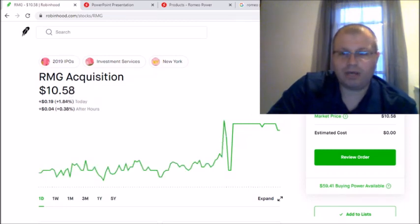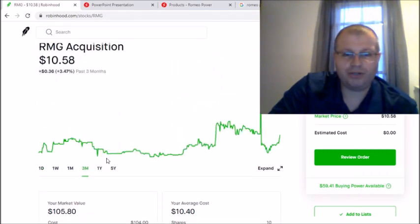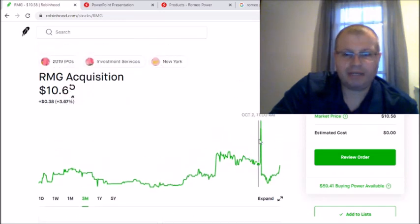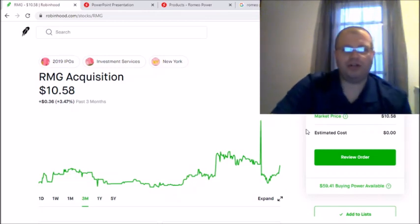Ticker symbol on Robinhood is RMG, and if we get down here, as you can see, right now I have 10 shares at a cost of $10.40 a share. And if you look over why I'm telling you it's a good deal, as you can see, this stock hasn't really done much because it was just a SPAC. It was a blank check company, and they didn't make an announcement here until I think it was the 5th of October, and you're getting it at a great price right now. So at $10.58, I mean, you're in under $11, you can't beat it.